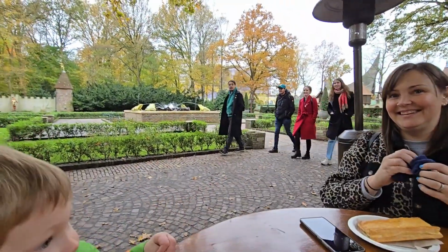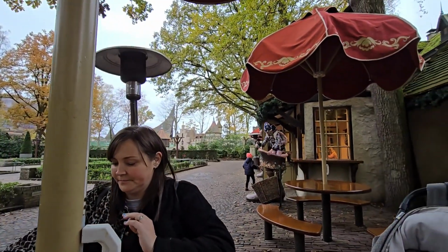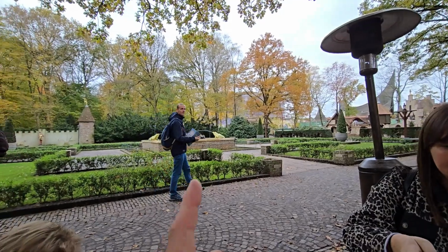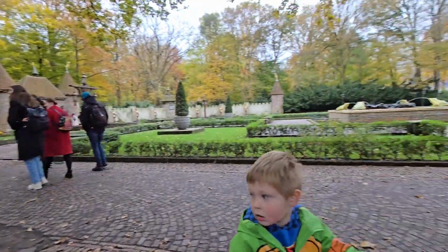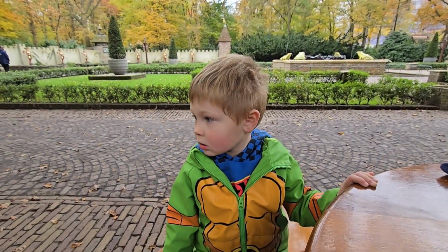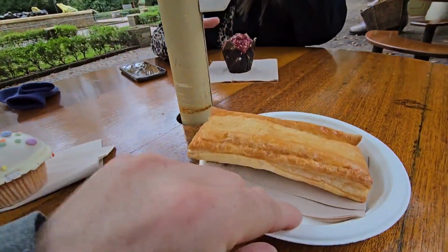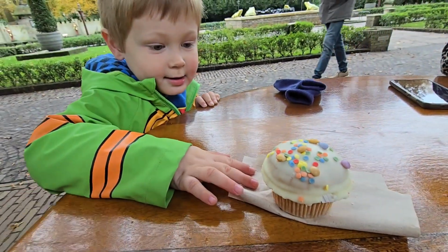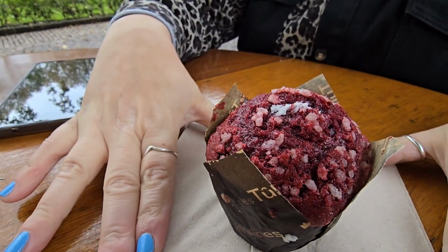So we've stopped off at the second food option here in the Fairytale Forest, which is just opposite the frogs. There's another bin there that's saying Taco Boy. We've got a sausage roll to share. Albie's got a Smarty cupcake. Does that look good? Yeah. And you've got some kind of red velvet muffin.